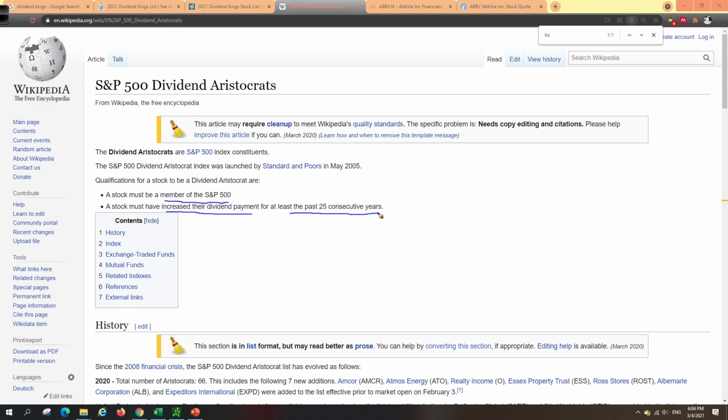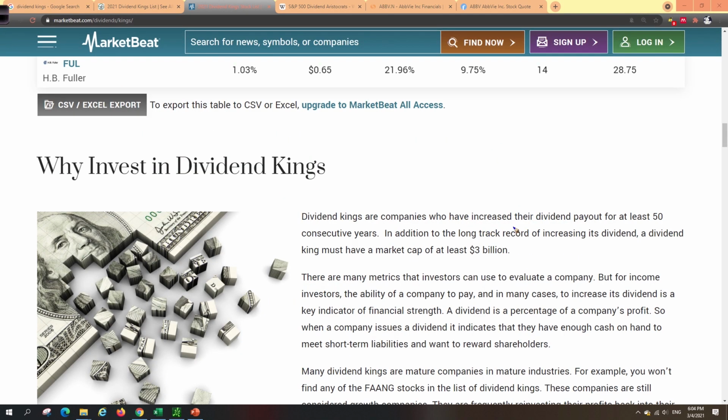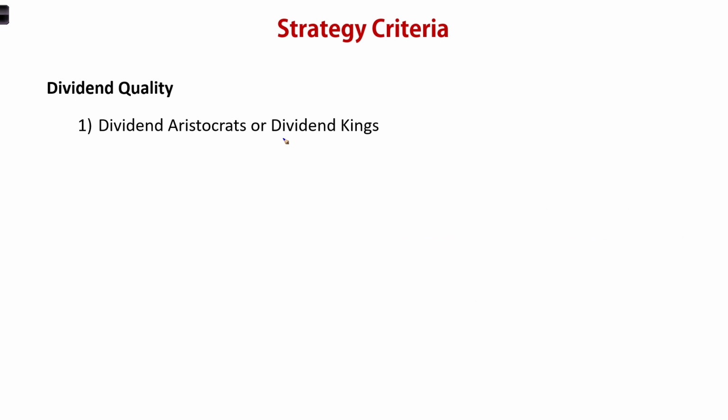Right, so this gives us an indication and some confidence in how strong the company is in order to meet this set of criteria. And as for dividend kings, the criteria are pushed even further. Dividend kings have increased their dividend payout for at least 50 years consecutively, double that of the dividend aristocrats. So it is an even stricter criteria, and in addition to that, it must have at least a market cap of 3 billion. Right, so another indication and confidence to us that these companies should be rather stable and strong.